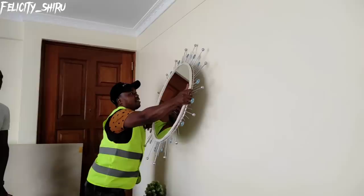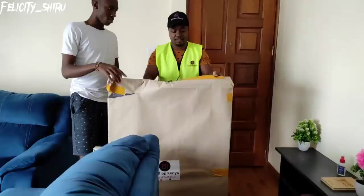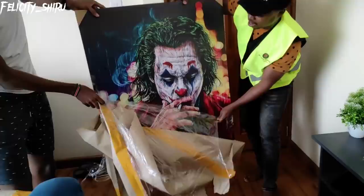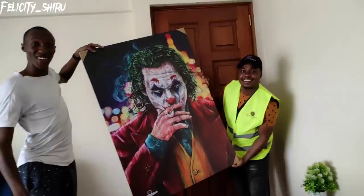It's a very nice place for the portrait. Yeah, it's a large size portrait actually. Wow. The Joker. Actually, who chose this? I didn't know what I chose. No. So.